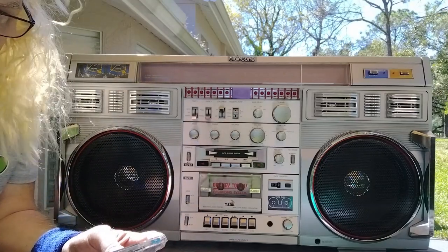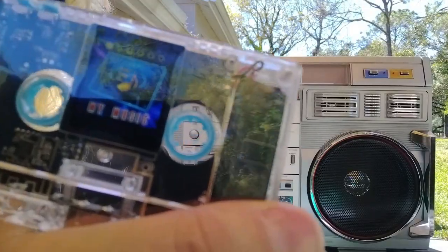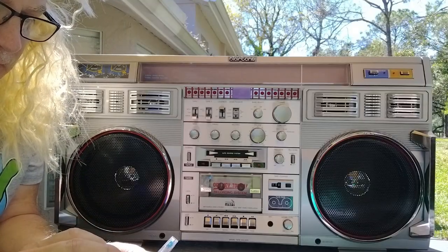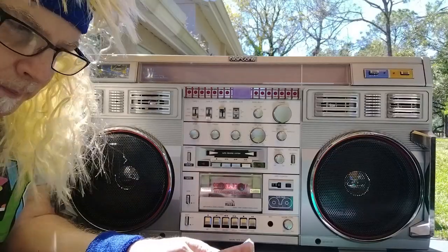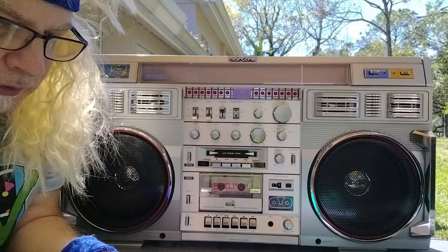I think I'm going to turn it on. I did charge it beforehand. Okay, there we go. So there's the menu. It's a touchscreen, color touchscreen menu. And I've put some songs on here from YouTube's copyright-free, royalty-free music.